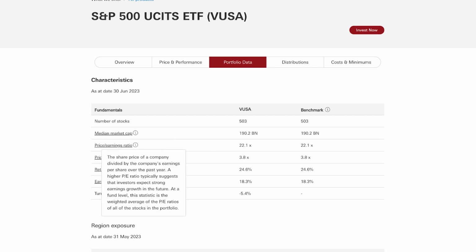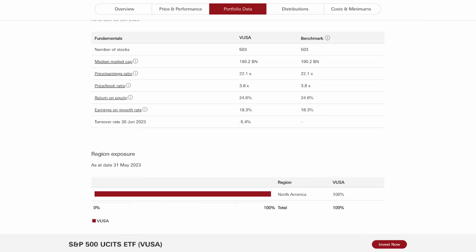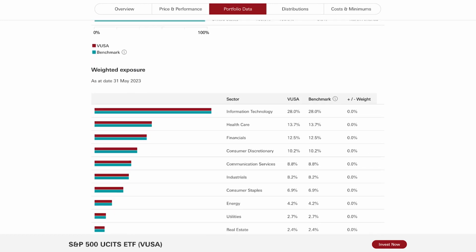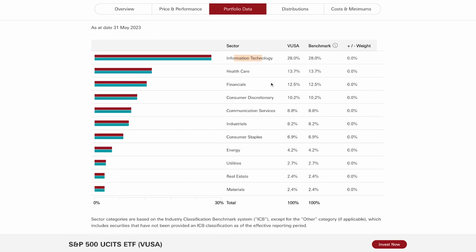So price to earnings means the share price of a company divided by the company's earnings per share over the past year. A high PE means investors expect strong future growth. With it being a US ETF, obviously all American stocks for the regions. If we look at weighted exposure, it breaks it down. Tech stocks are performing well, so happy with this.